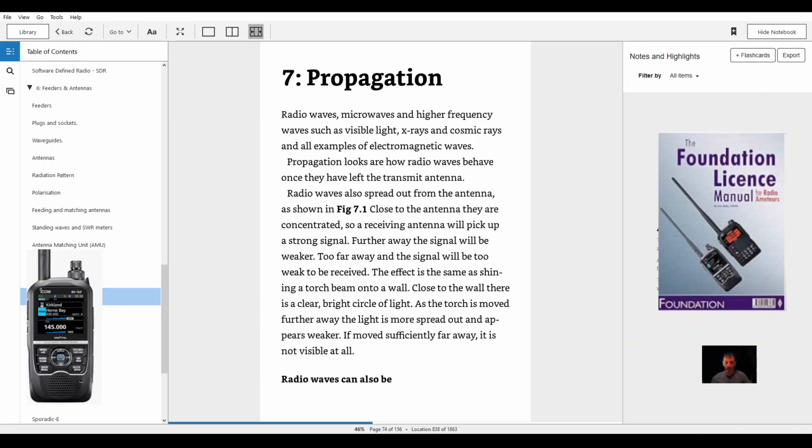Propagation. Radio waves, microwaves, and higher frequency waves such as visible light, X-rays, and cosmic rays are all examples of electromagnetic waves. Propagation looks at how radio waves behave once they have left the transmit antenna. Radio waves also spread out from the antenna, as shown in Figure 7.1.